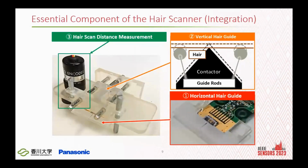These are the essential components of the hair scanner, and in total three technologies are integrated. The first one is a horizontal axis hair guide to fix the hair position, and another axis also needs to be fixed in the vertical axis. And then we also have to get the position information within around a few microns, because cuticle position is very important, and uniformity is very important to get the health condition of hair. So we use a hair scan distance measurement system.